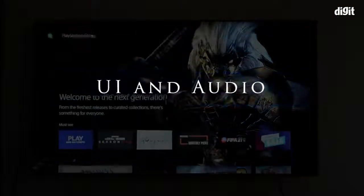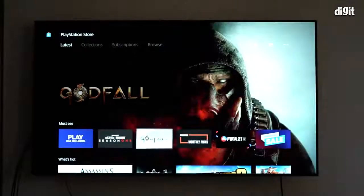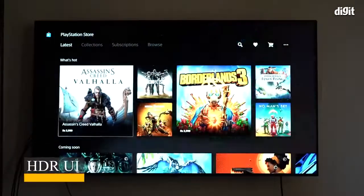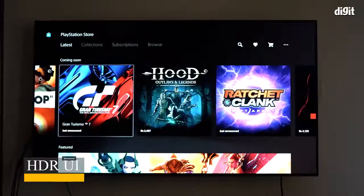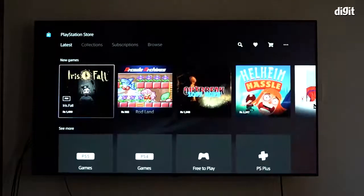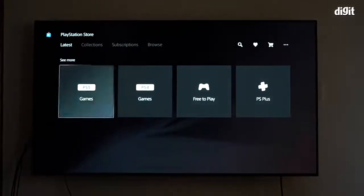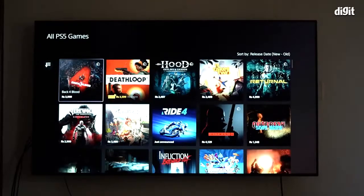Moving over to the user interface, Sony has revamped the entire PlayStation UI and it looks phenomenal because from the get-go it's in HDR. We used the PS5 with an LG B9 OLED TV and we can tell you that if you have an HDR TV, you're going to get really good HDR colors and it is going to look absolutely phenomenal. But the UI isn't without its problems. So let's get the good stuff out of the way.